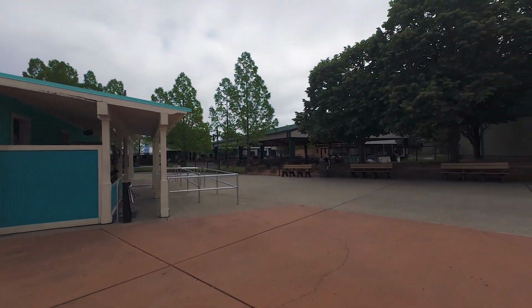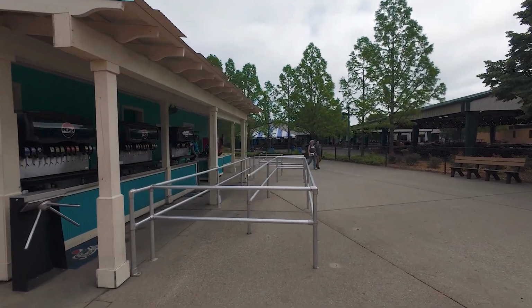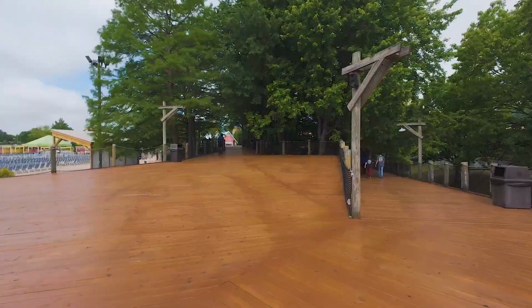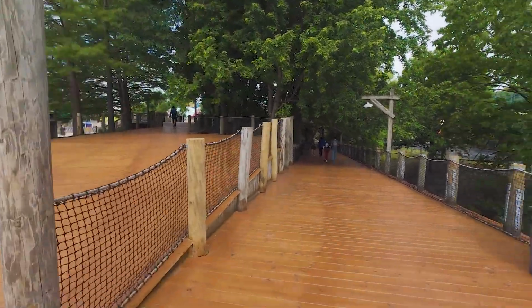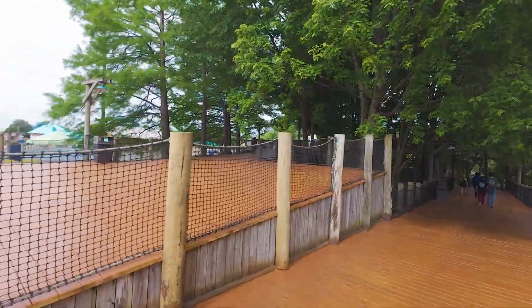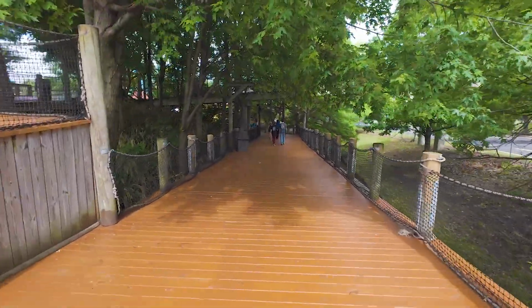Seems kind of odd that they wouldn't have a pathway open to get over there from here. So I'm not real sure how to get there, but we'll try to figure it out. Okay, so we asked an employee and he was kind enough to tell us we actually have to come down this way. We didn't see this little section the last time. We came from up there across the bridge and didn't see that it turned and came back under here.